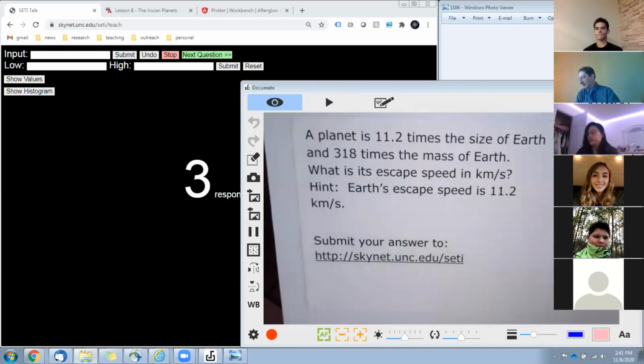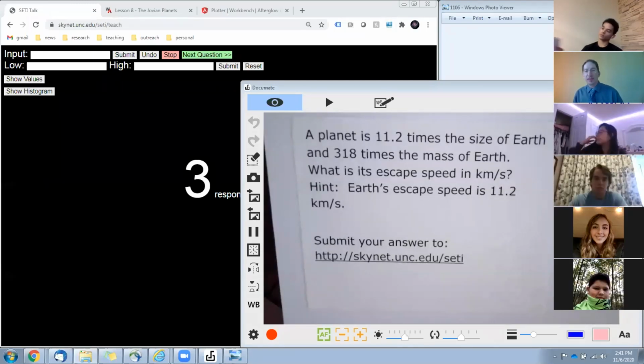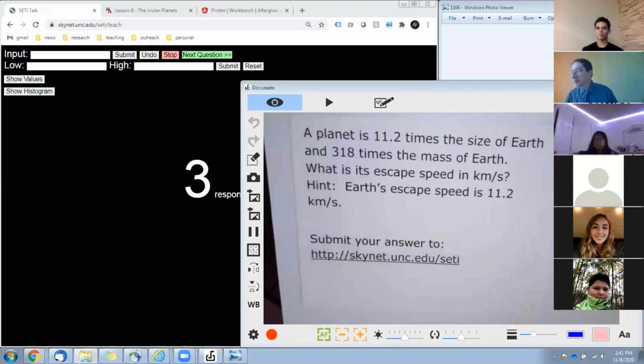Okay. So let's take a look at this warm-up question. It uses skills that we've learned before, but will be relevant to today's lecture. So we have a planet, and it's 11.2 times the size of Earth, and it's 318 times the mass of Earth. What is the escape speed from the surface of that planet, in kilometers per second? And I've given you Earth's escape speed in kilometers per second, which is 11.2. Coincidentally, same as the radius, but that's just a coincidence.